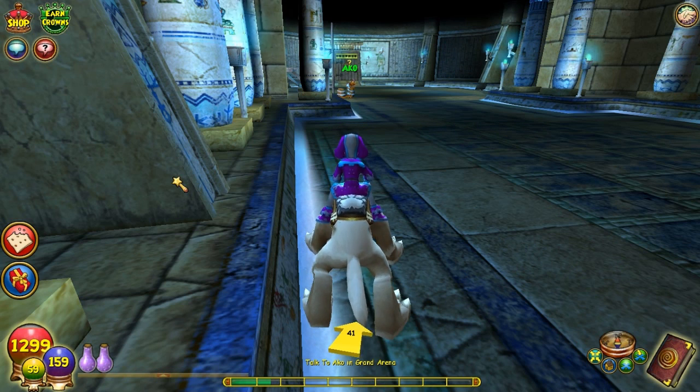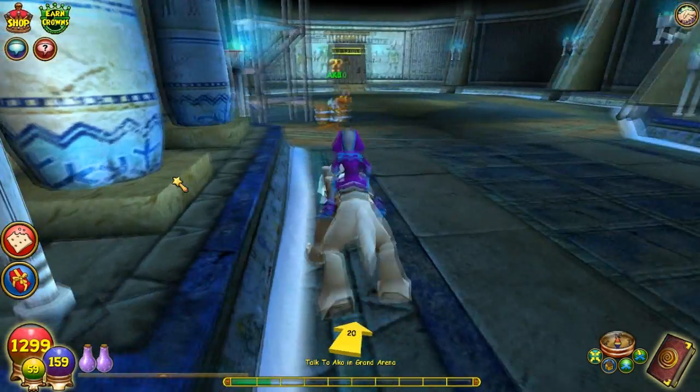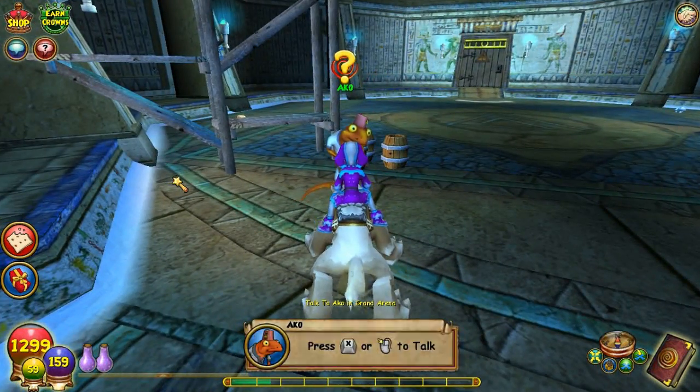Alright guys, so we got the Mark of the Gladiator, which actually didn't take too long. After I ended that part, I got it at the next battle, so yay for quickness. Alright, Akko, we got it for you.